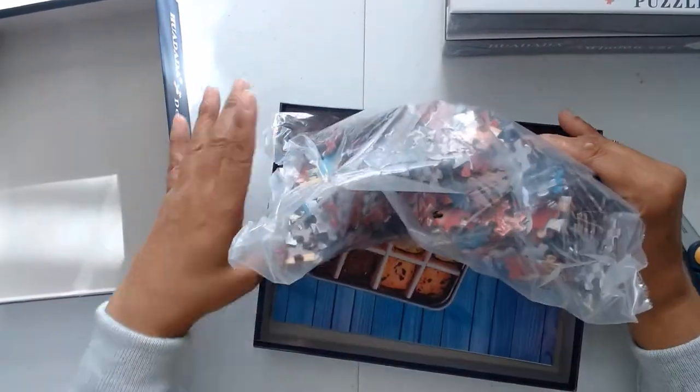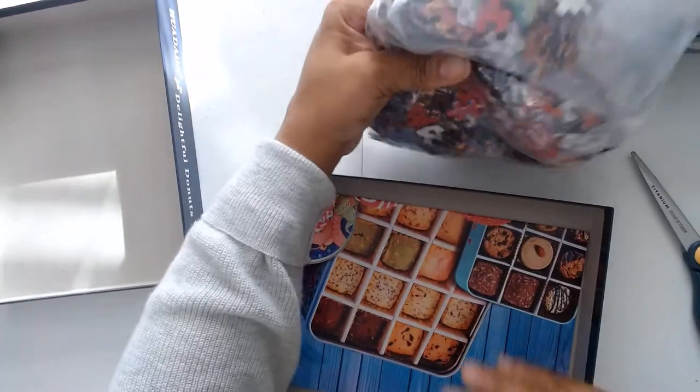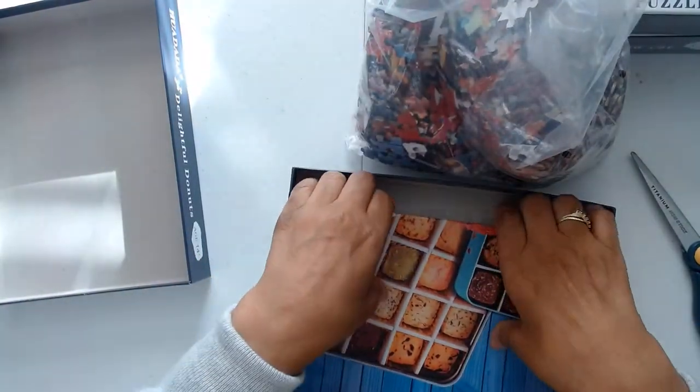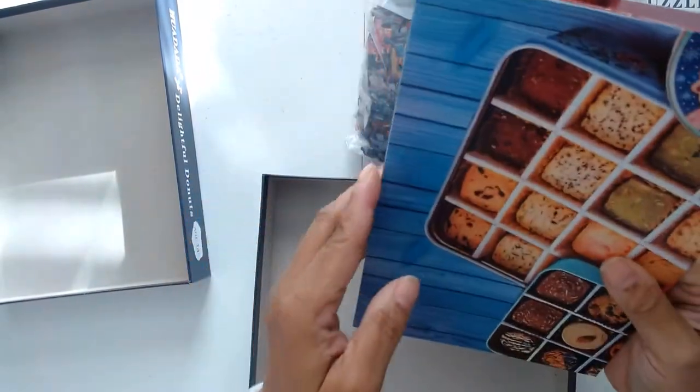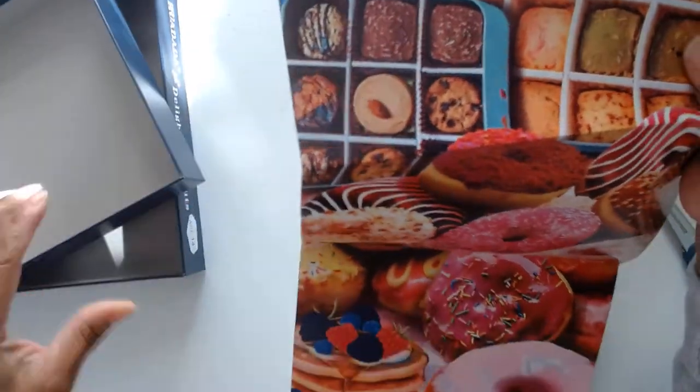First thing that is wonderful is that the pieces are in a bag, which is sealed. We're going to open the bag and feel what the pieces feel like. And let's look at what's inside of the bag. It's beautiful. Look at this booklet. Oh my word.